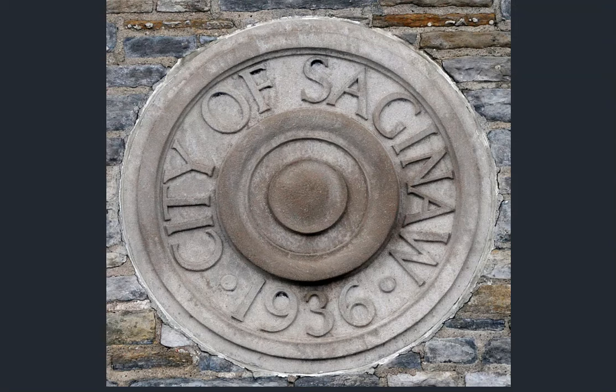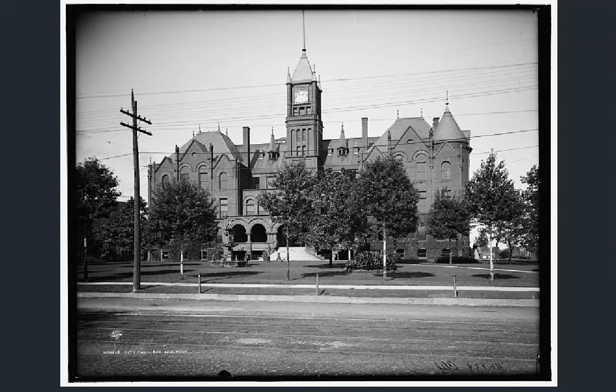1936. Again, look how sloppy the mortar work is here. The grout lines. It's very sloppy compared to what we're used to seeing in some of the older stuff.